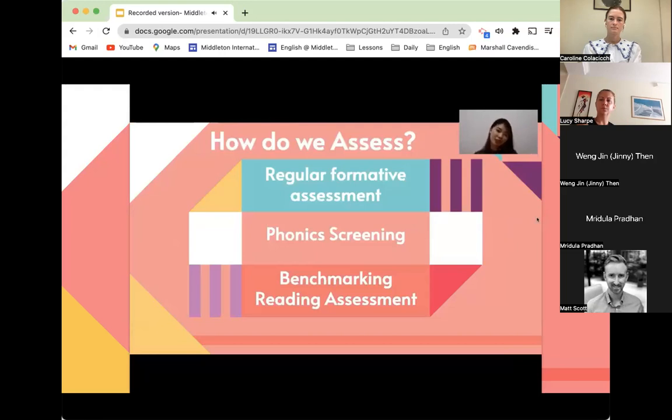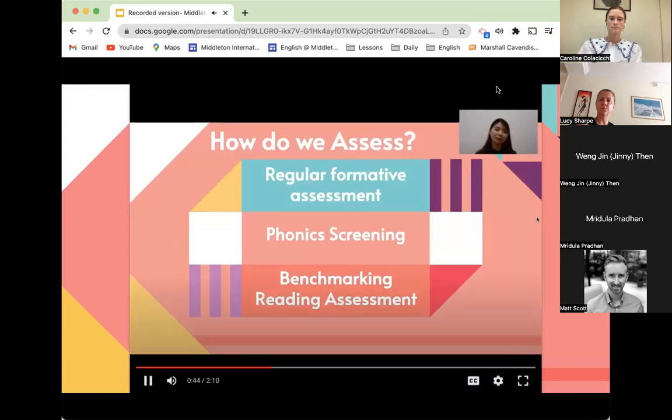There are 3 ways we assess. The first way is our regular formative assessment. This assessment is done informally. We kind of do this on the go throughout the day when the child uses his or her phonetical skill to read or to write.